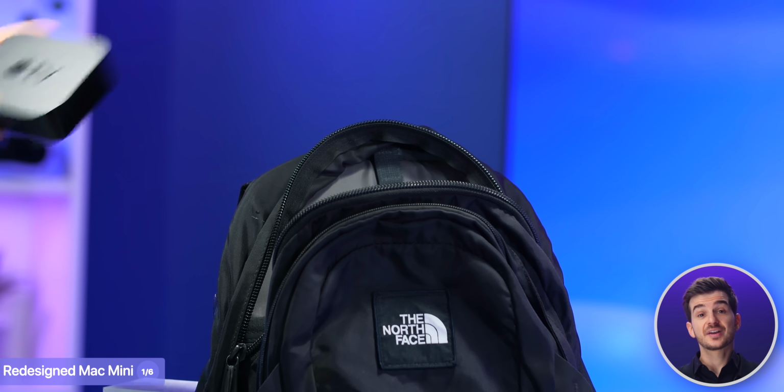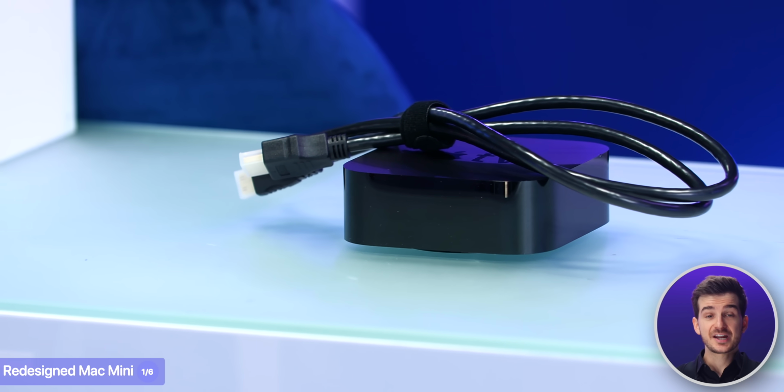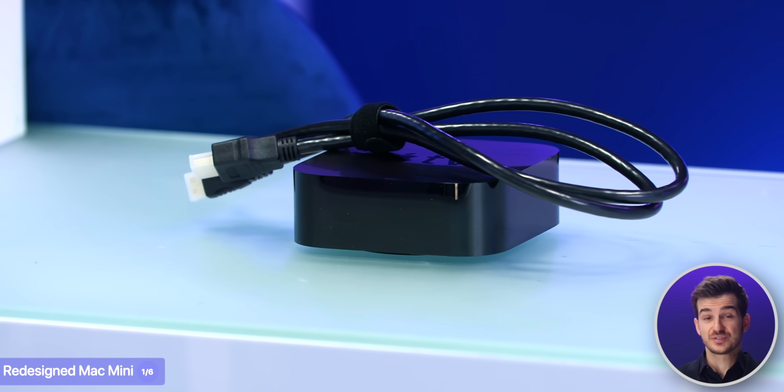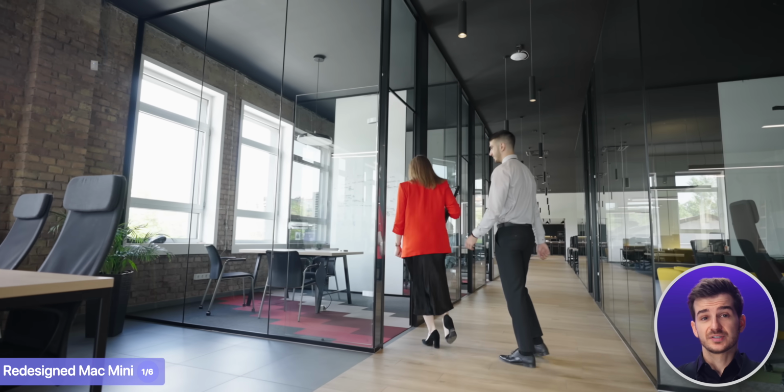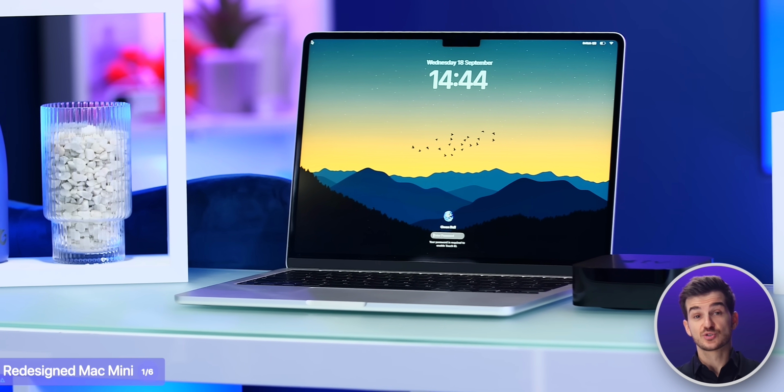Plus, you'll also be able to carry it with you in your bag when you go on holiday. You can simply just take the Mac Mini, an HDMI cable, and connect it to your hotel's TV. Or if you work remotely in a co-working space or you've got multiple offices around the world, you can just take this thing with you and connect it to your external displays in the office that you arrive at.